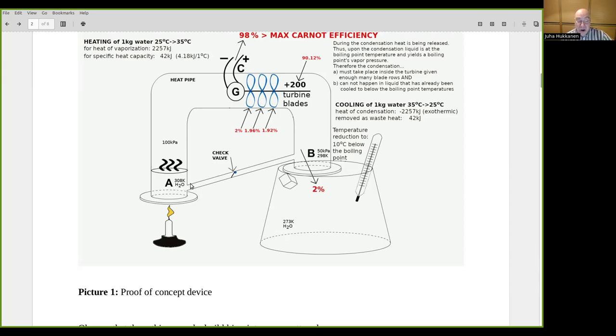The 10 degrees is not necessary; you do not have to use such a small temperature difference. If you want to heat this side much hotter, you can do it. This superheated steam will first lose this superheating to the turbine plate rows, and after that the heat of vaporization will be taken. So you can basically heat it even after it has been vaporized.